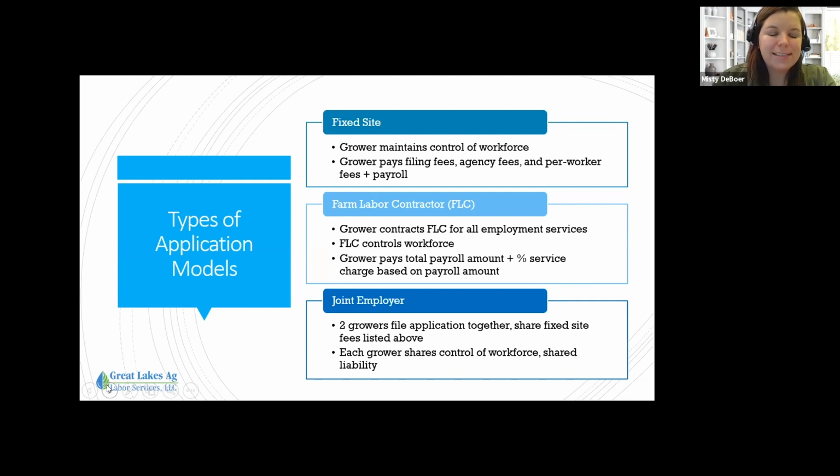A joint employer is a similar model to the fixed site. The only real difference is that they share all of the fixed fees. And then you file together, so you are also sharing the workers that you're bringing up to the farm. We've seen this model work really great with farms that already have an established partnership, or are family farms, so maybe like a father and a son entity. So that's also another option. The big key here is that there is joint liability. So you just want to make sure that the partnership that you have is with someone that you can trust and are transparent with.